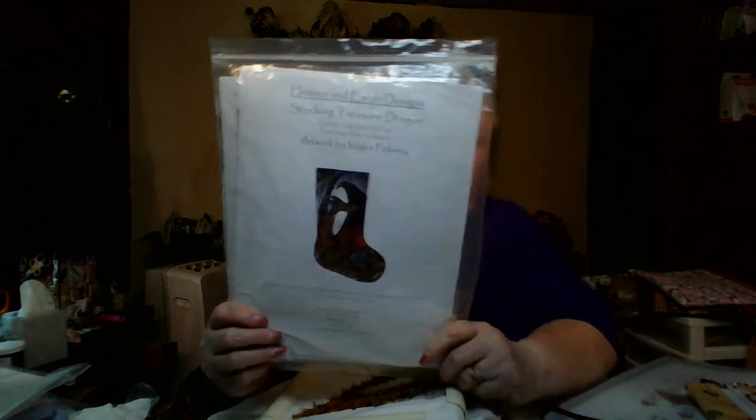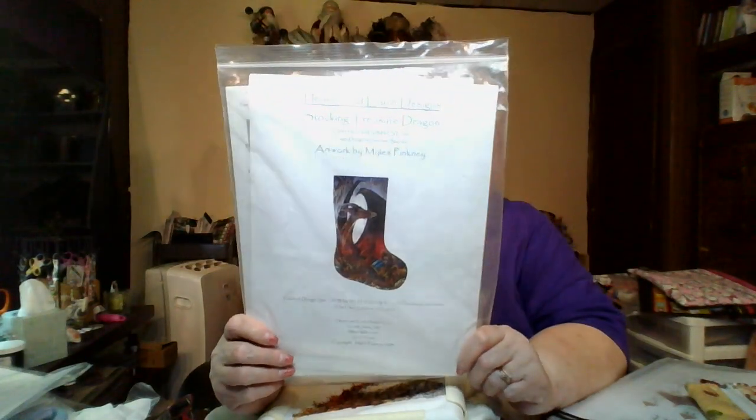And I started Boo January 1st of 2013. Now, will I have a finish anytime soon? No. It's just Wednesdays of this year. Then the rest of Wednesdays and on Thursdays, I stitch on the Stocking Treasure Dragon. It's a HAED by Myles Pinkney.